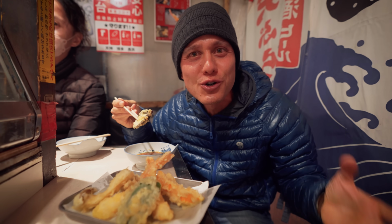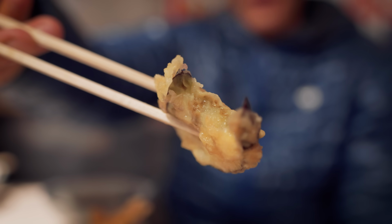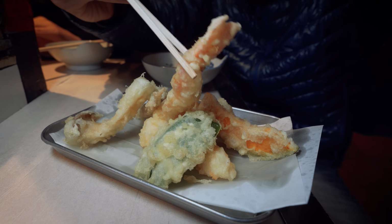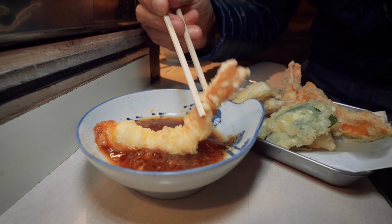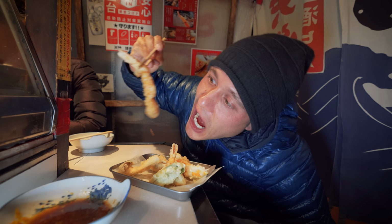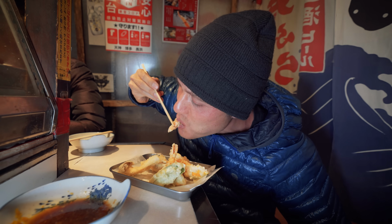Oh, that's so hot and fresh and crispy. Oh, that's delicious. I love eggplant. Let's try one of the shrimp. That shrimp, a nice dip in that sauce with the radish. Oh, I think I gotta go in vertically. Oily, crispy, fresh. I love that sauce with the radish, the juiciness of the radish coming out.